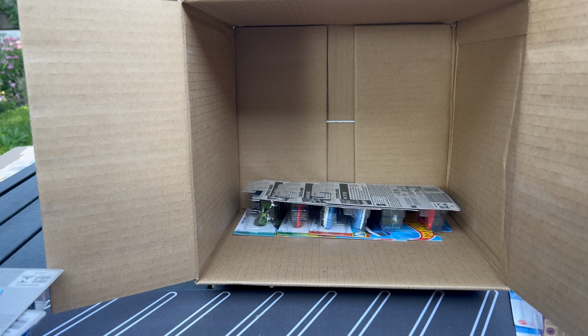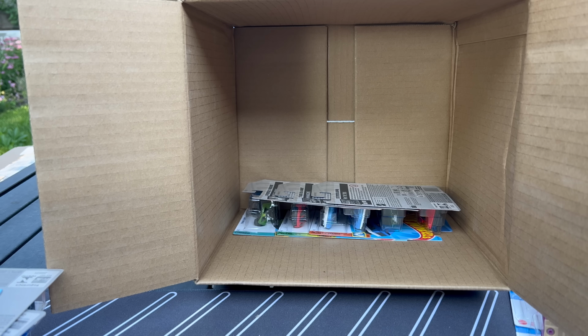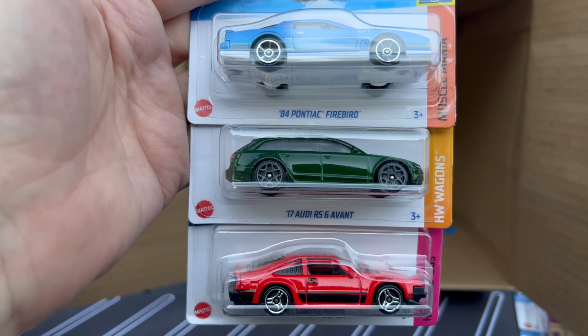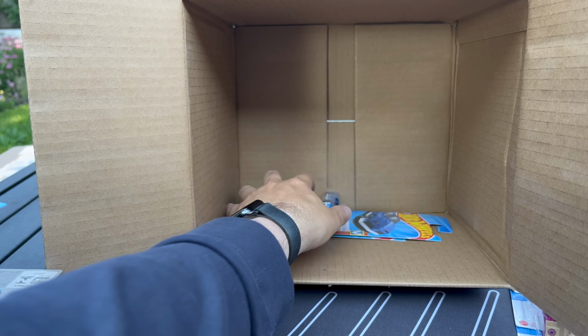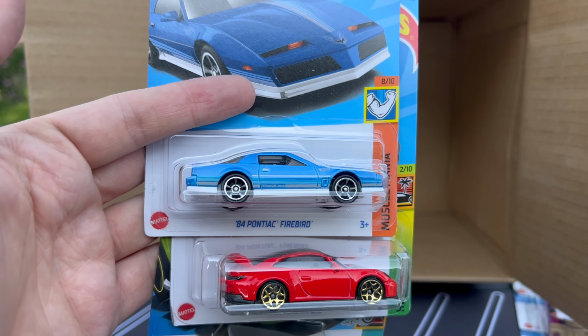Okay, that's cool. That goes in the highlight pile. There's another limited grip and the mod speeder again. Finish off. Pontiac Firebird. There's the Audi. There's another Supra. There's always more of those cars in there. The Supra was only one per case in the J case, but now we've got plenty more. 84 Pontiac Firebird. There's the Porsche, and there is the twin mill.